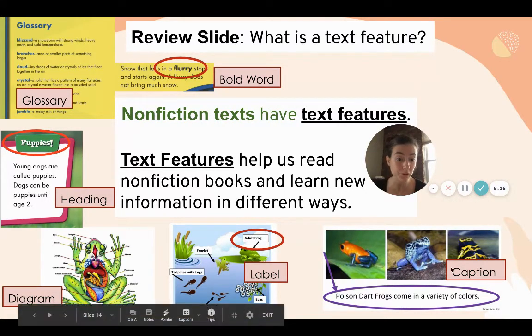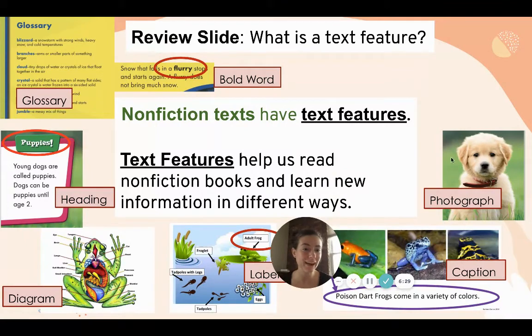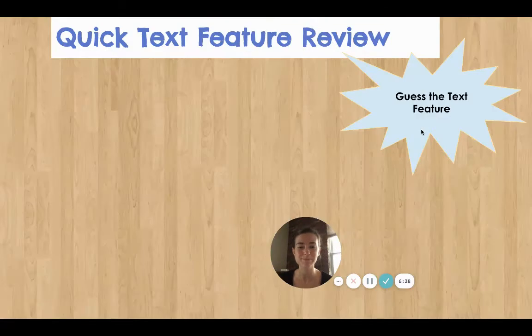So here we have photographs of frogs. We may not know what kind of frogs these are, but if we read the caption, we can see, oh, this is a poison dart frog. Poison dart frogs come in a variety of colors. And here's our photograph here. We know photographs are a nonfiction text feature. In our table of contents, tables of contents tell us the sections or the headings and then what page they're on.